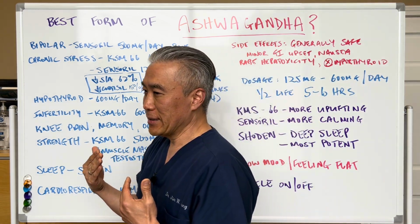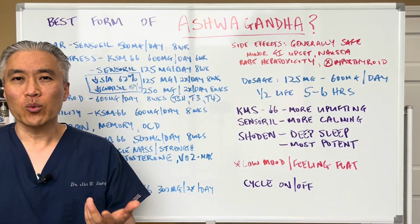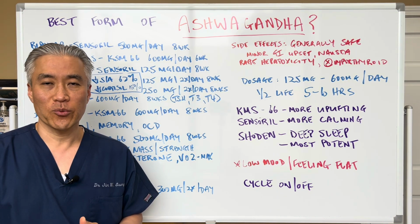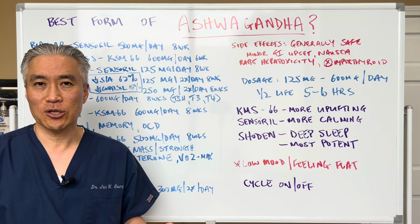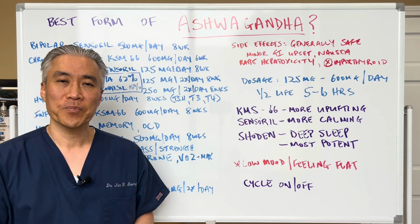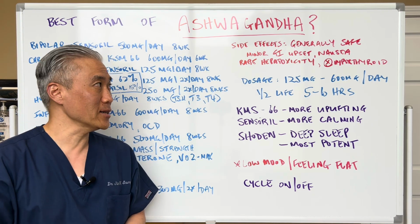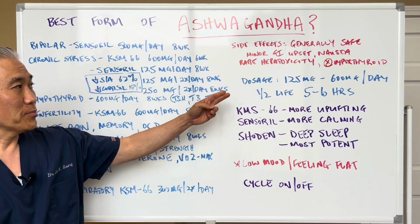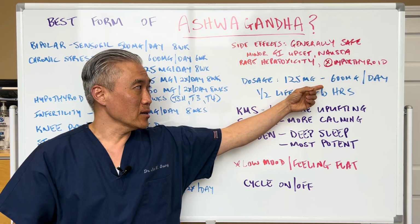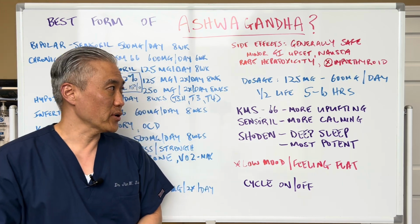Now, would one work better than the other? I don't know. Would the percentage of Withanolides make a difference in terms of how much stress reduction versus muscle mass, etc.? I think those studies need to be done. So basically the studies range from 125 milligrams a day up to 600 milligrams per day.